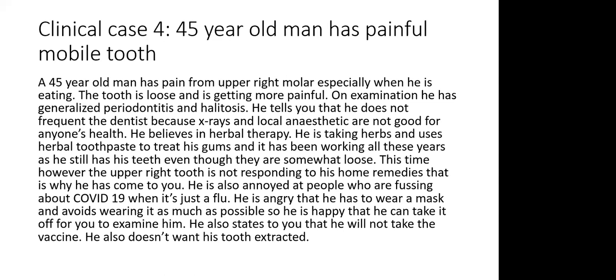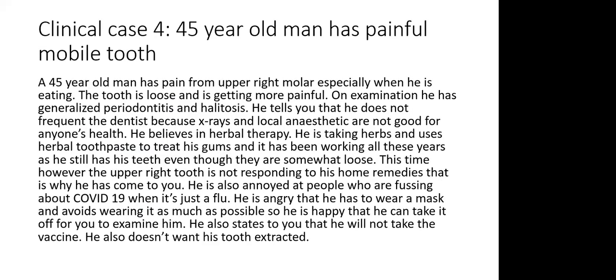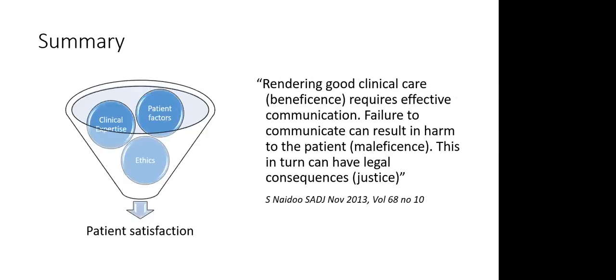Thank you. Okay, colleagues, thank you so much for your summing up. In your case, you did pick out the issues of patient autonomy. You picked up the issues of justice. So my point for all of this, as I summarize in the next few minutes, is that Dr. Naidu, in her ethics corner in the South African Dental Journal, said that rendering good clinical care, in this case beneficence, requires effective communication. Failure to communicate can result in harm to the patient, and this in turn can have legal consequences.